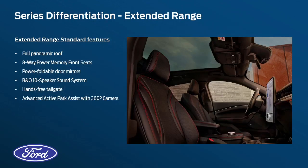What about some of the features on the inside? Now, we've been working with the car today, which is our extended all-wheel drive one, and these are some of the standout features. First of all, this full panoramic glass roof. It is a stunning feature. Lets loads of light in. It's obviously UV protected as well. We have 8-way power memory front seats, power foldable door mirrors, and this wonderful Bang & Olufsen 10-speaker sound system, hands-free tailgate, and advanced active park assist with 360-degree cameras. Now, so that's our options on the inside as well.